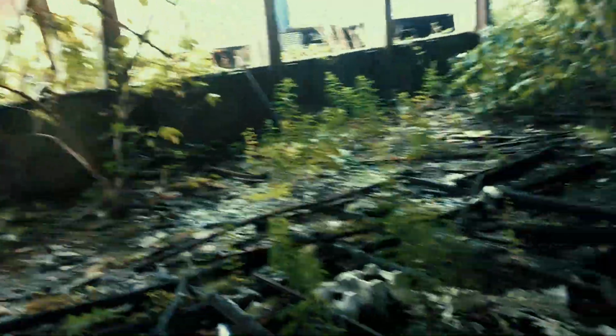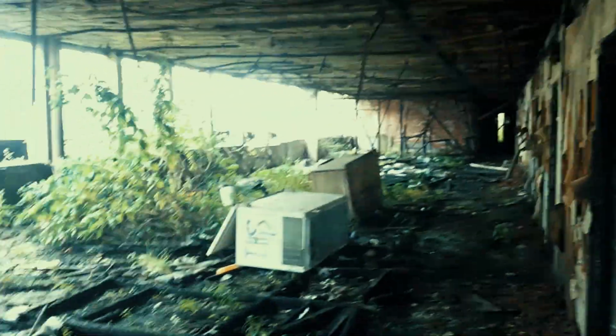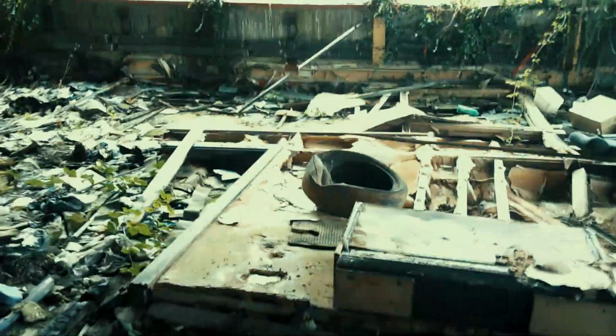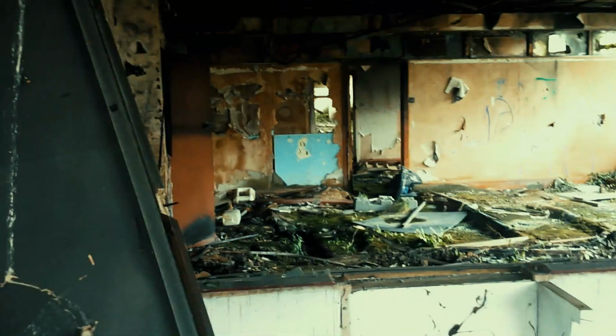So, there we go, folks. Oh, just felt that underfoot there. Well, as you can see, it's in total disrepair. Totally squishy under the feet, like I said. Blown out tyres there. All kinds.